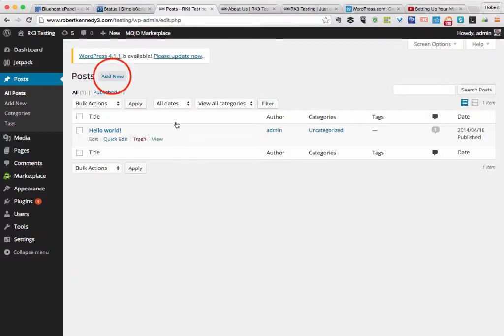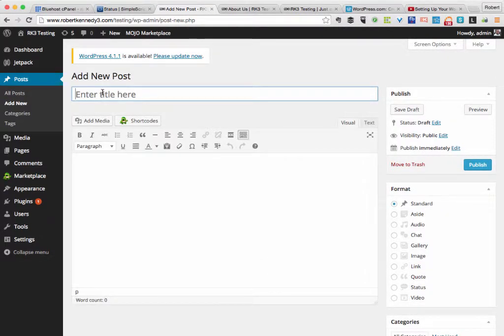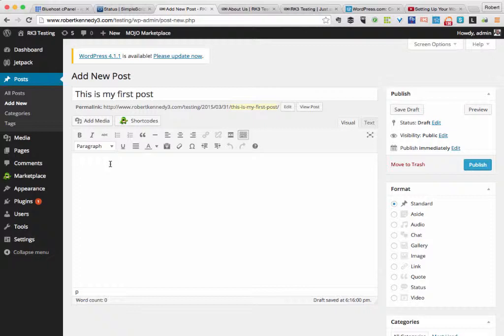I want to create a new post. So I'm going to click add new, and I'm going to say this is my first post. And then in the text area, I'm going to say I am adding this as the first post on my test site. I could add images and videos, but you already know how to do that. All right, and that's it.